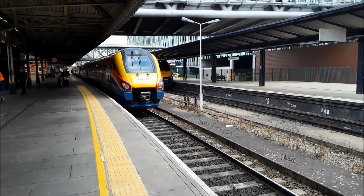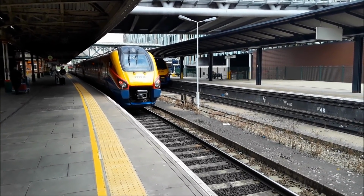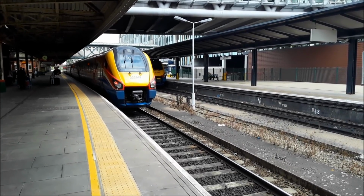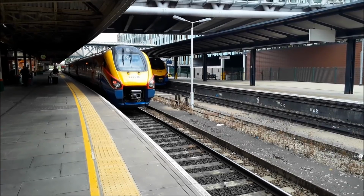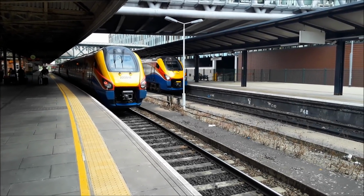Okay, about ready to depart now will be 222-003 with the 1550 East Midlands Railway service to London St Pancras. Fun fact, 222-003 is called Tornado. And that's the set that brought me in from Leicester.